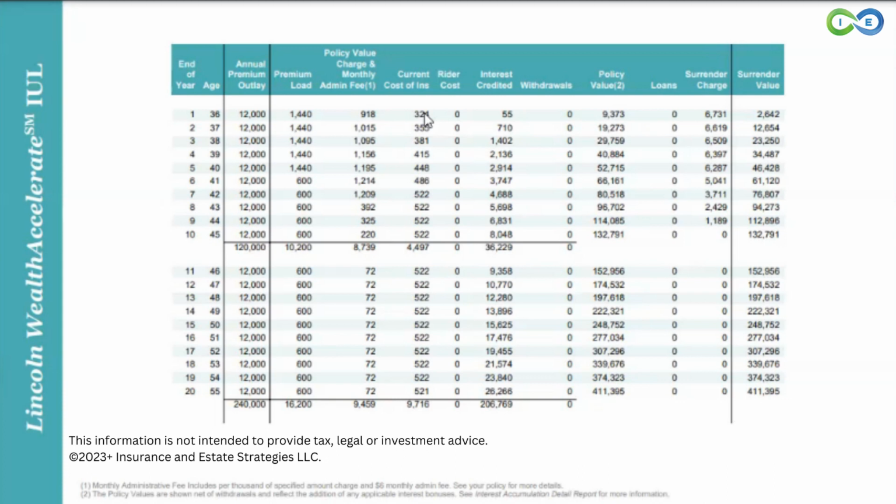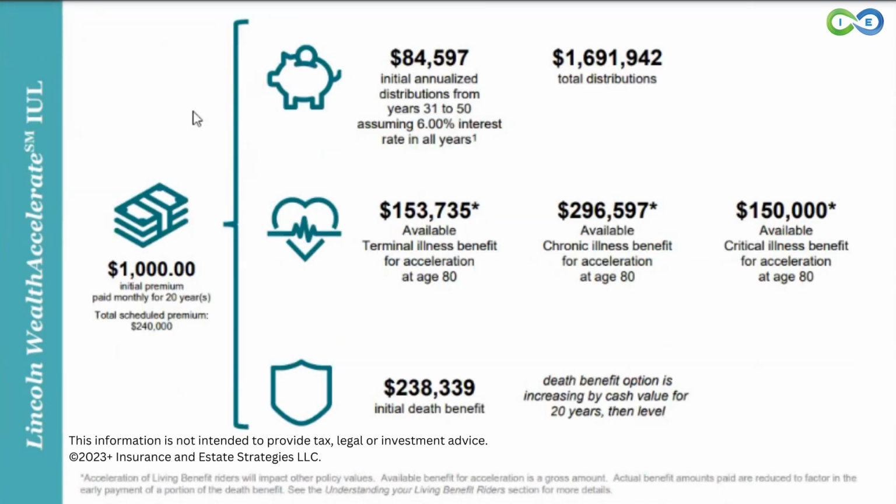this is what you should be seeing from somebody that knows how to design these products, having that floor protection and not having to ride that roller coaster down the negative side. And still with products like what Lincoln has given us here, to be able to go after uncapped returns, that's just a great use of your money. And I'm not talking about cashing out your 401k. I'm talking about just shifting dollars that you're already putting into your 401k, maybe moving and reallocating those dollars on a monthly basis into this strategy.